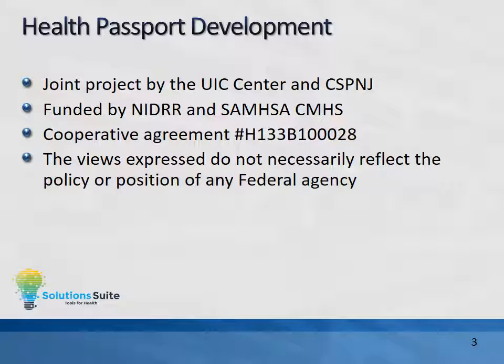Today, I will be discussing how to use one of the tools found in our Solution Suite called Health Passport. This tool was created in a joint project by the UIC Center and the Collaborative Support Programs of New Jersey Wellness Institute. This project, the UIC Center, and the Solution Suite are jointly funded by the National Institute on Disability, Independent Living and Rehabilitation Research of the U.S. Department of Health and Human Services Administration on Community Living, and by the Center for Mental Health Services of the Substance Abuse and Mental Health Services Administration. The work of the center does not necessarily represent the policy of any agency or endorsement by the federal government.